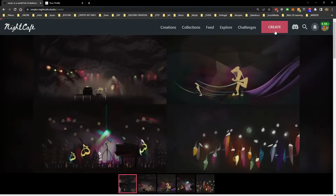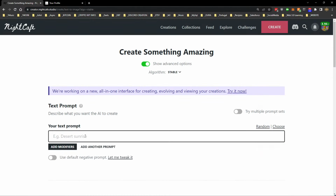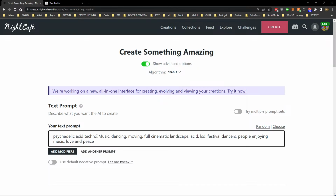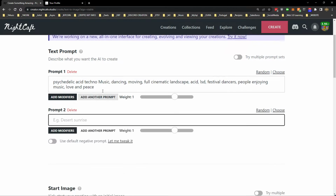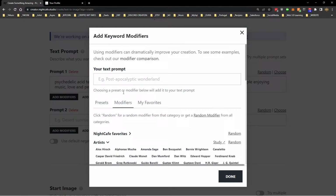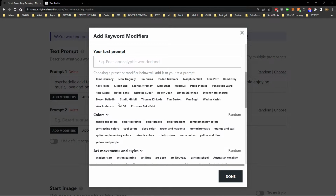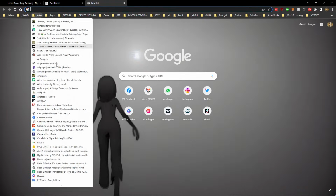So if I go to Night Cafe, now what I'm not saying is you've got to slave for your art. I'm not saying if you don't spend hours coming up with a perfect prompt, you've got to come up with a prompt that's right. Let me paste that in. You've got to have this, and that's been tested and tested and tested, and it's almost in the right place. And then you've got to come in here, and I want this and this because I know exactly what they're going to do.